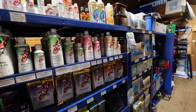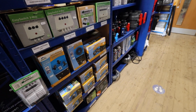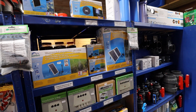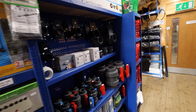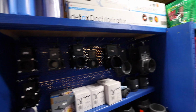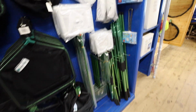Got various treatments here. Lots of different fittings and lights. Pontec lights. Lots of fittings, ball valves, union ball valves, slide ball valves. Got nets, useful nets there.